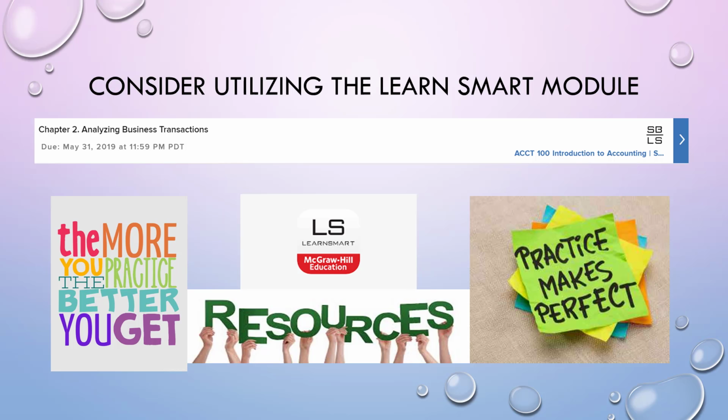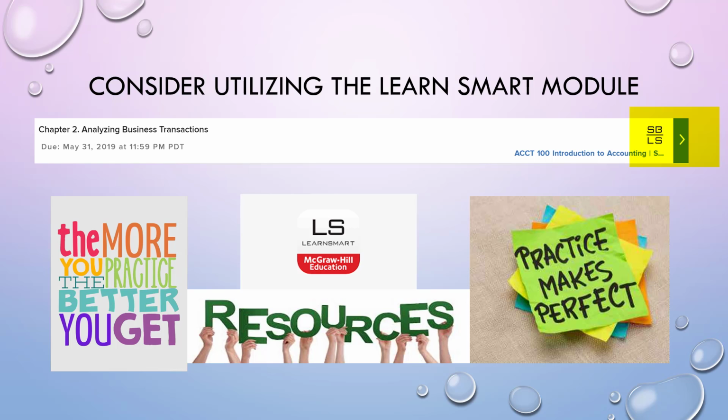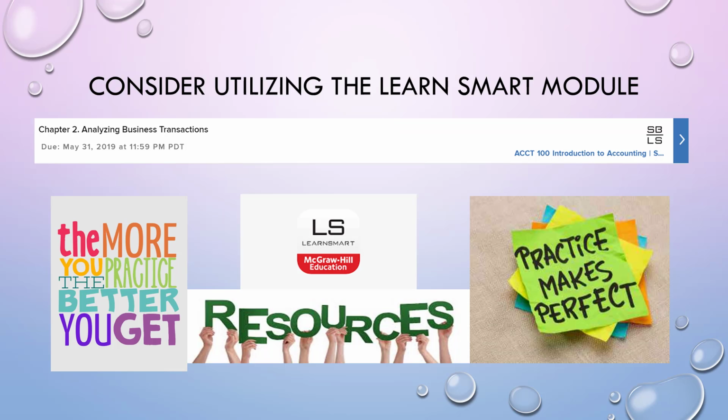If time permits, start the optional Learn Smart assignment, which has shown to significantly improve test scores. The link looks like this and can be found in your Connect site. Look for the black LS logo on the far right-hand side. You have to study as you go. You have to practice the material several times during the week. The Learn Smart module is a great way to reinforce the material you just learned. I highly recommend it.